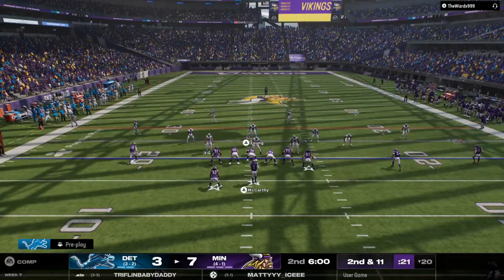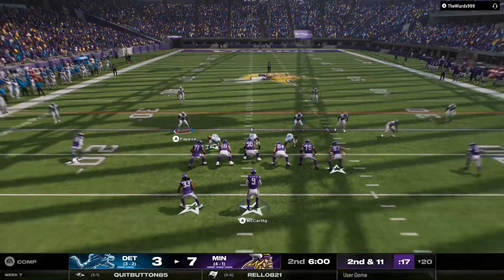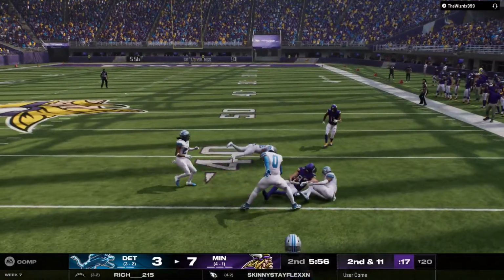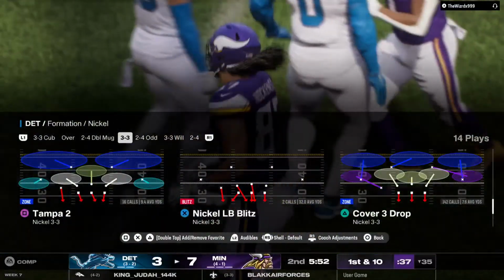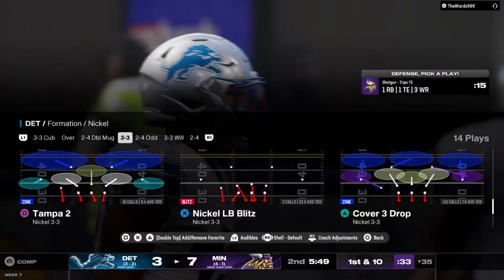Second and 11. From the gun, here's McCarthy. That one caught by the former Lion, T.J. Hockenson. First catch for him on the afternoon, and it results in a first down.